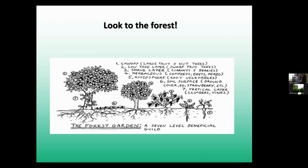And then also look at how the root vegetables interact with other things as well, because you could grow something that has a deep tap root in an area where there might be leafy growth above, and take advantage of the plant occupying different parts of the soil. So all of those things help to benefit each other.